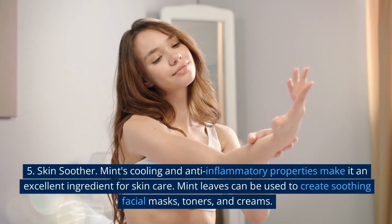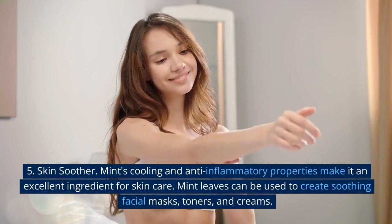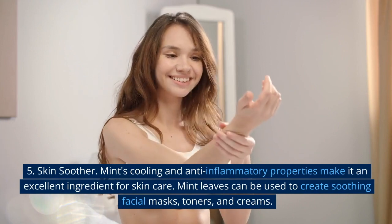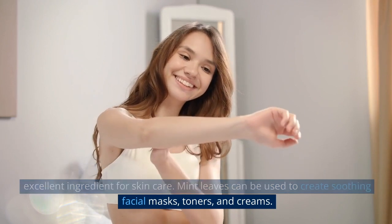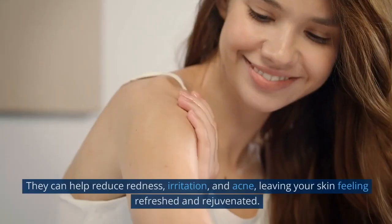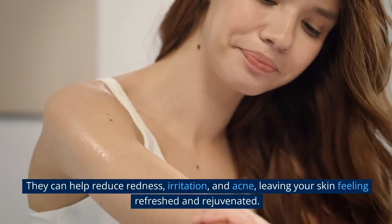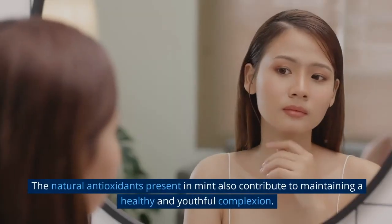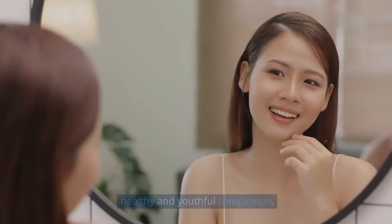5. Skin soother. Mint's cooling and anti-inflammatory properties make it an excellent ingredient for skin care. Mint leaves can be used to create soothing facial masks, toners, and creams. They can help reduce redness, irritation, and acne, leaving your skin feeling refreshed and rejuvenated. The natural antioxidants present in mint also contribute to maintaining a healthy and youthful complexion.